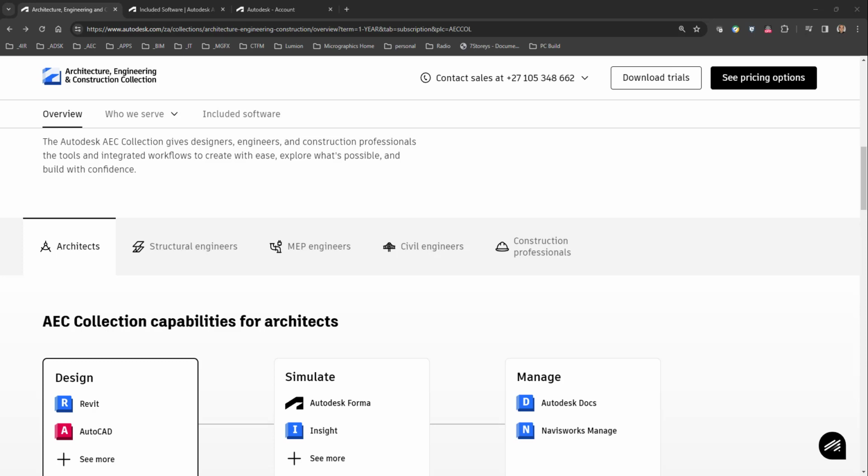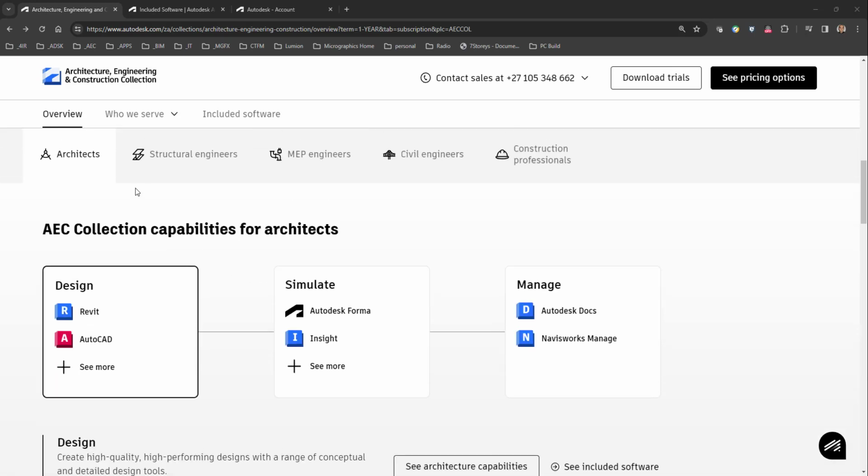Autodesk does package software into collections. One of the collections that's available is the AEC Collection, or the Architecture, Engineering and Construction Collection. It's essentially a license that should cover you across the entire spectrum of the built environment. And as we can see here, there are software packages included within this AEC collection, and some of those software packages are specific to architects, to structural engineers, to MEP engineers, civil engineers, construction professionals.